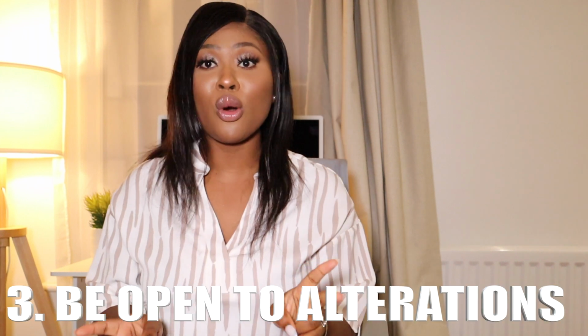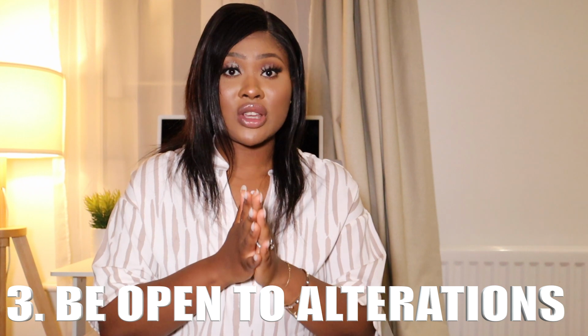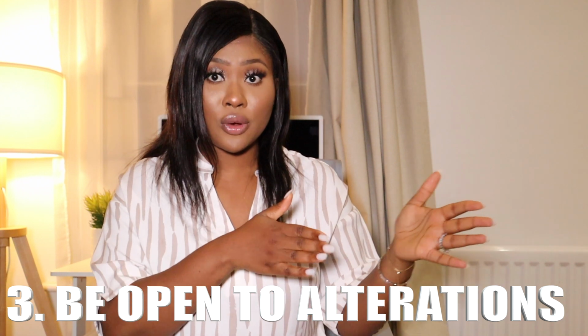Number 3, be open to alterations. And what do I mean by this? Nowadays, most dresses that you see in store are your basic, and that's why sometimes people go into the store and they're like, I like it, but I wish it had this, I wish it was perfect. That's why they've made that dress basic for you. When my wedding dress came, it came as a tube. I had to go to an alterator to put sleeves on for me, and that gave my dress an off-shoulder style. So be open to alterations.